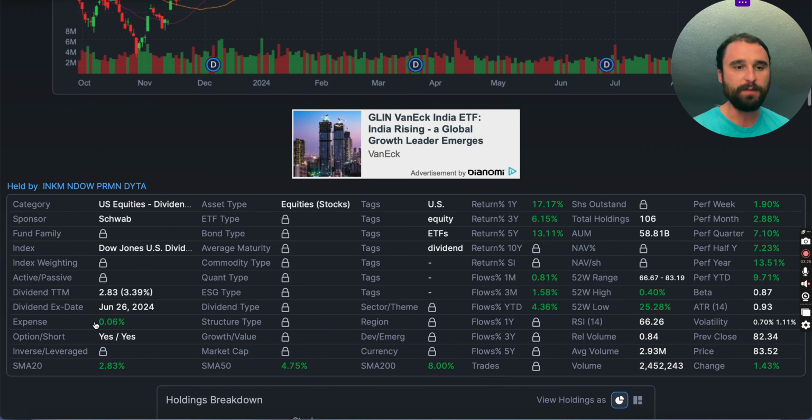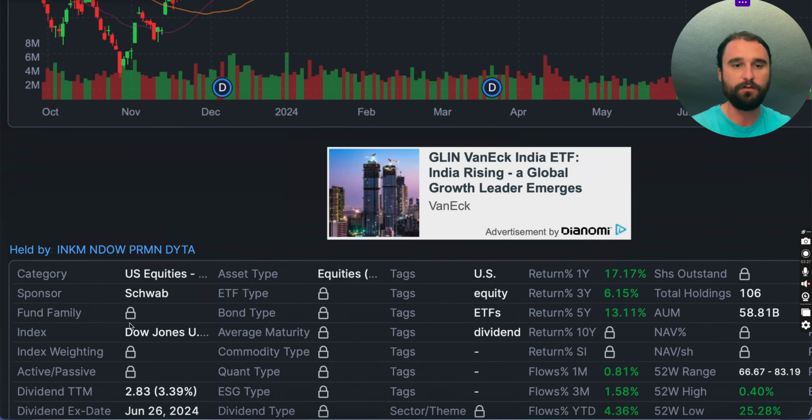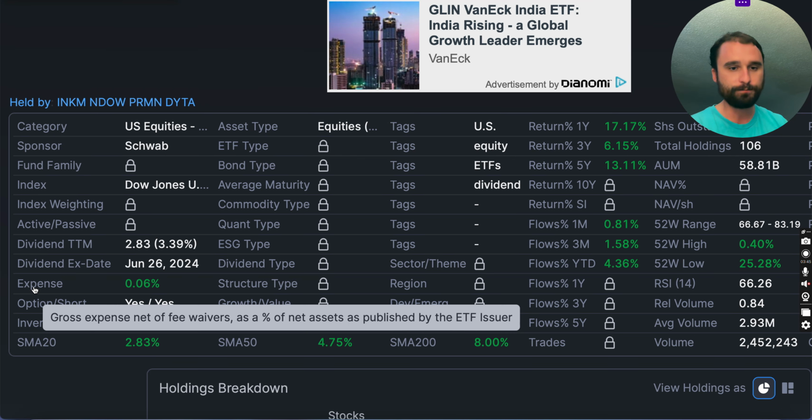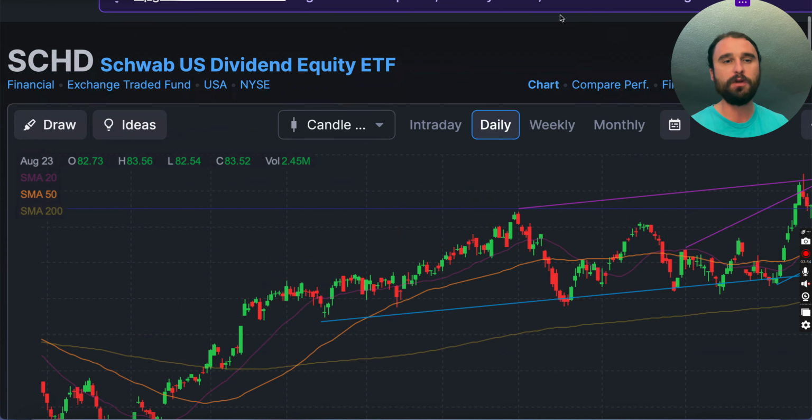If we look at the expense ratio down here, according to finviz.com, the expense ratio is 0.06. That's another reason I chose these ETFs: when it comes to expenses, we want to keep fees low. Those expenses can eat into our dividends and our returns, so we want to keep them low. That's the overall gross expense ratio, basically the annual fees you'll pay for investing in this ETF. So that's the first one. And if you can go onto their website.